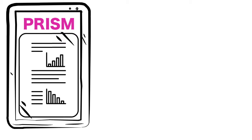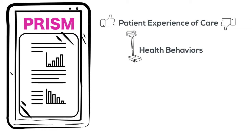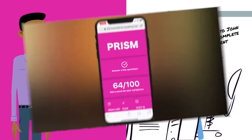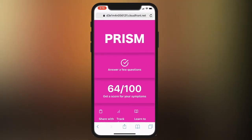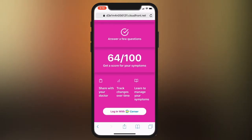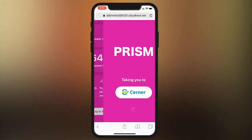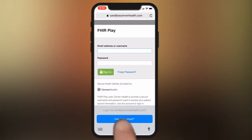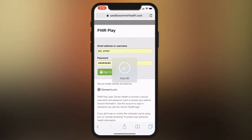The app can be easily extended to capture other types of structured data for other patient-reported outcomes as well as supporting research. The first screen they land on gives a quick overview of what they can expect out of the experience and highlights the most important value drivers to the patient based on our extensive patient interviews. They're then taken to the authentication provider where they can securely log in using their familiar Epic or Cerner account.